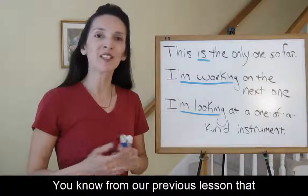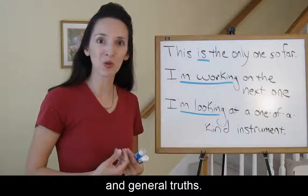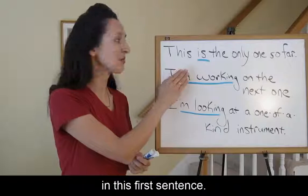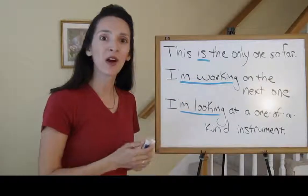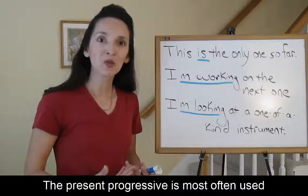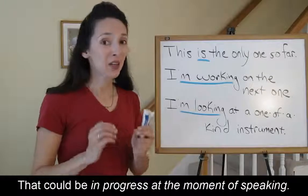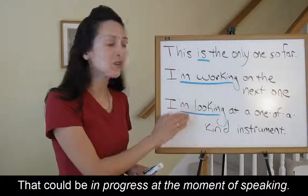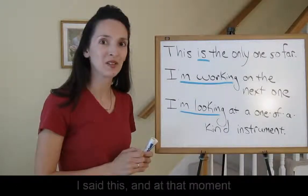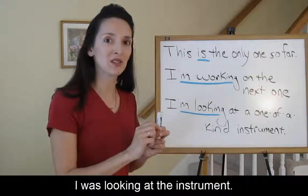You know from our previous lesson that the simple present is used to state facts and general truths. That explains the use of the simple present in this first sentence. This is the only one so far, a fact. The present progressive is most often used to express an action or event in progress. Now that could be in progress at the moment of speaking. For example, I'm looking at a one-of-a-kind instrument. I said this, and at that moment I was looking at the instrument.